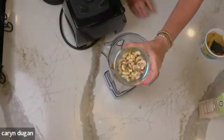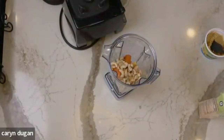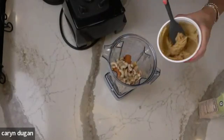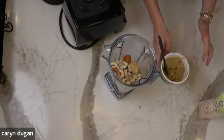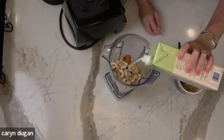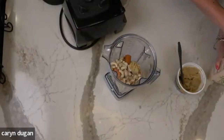Now I'm going to add in some cashews. This is going to give it a really nice mouthfeel, that creaminess, and it adds some fat to our cheese as well. Now I'm going to add in just a little bit. This is optional, but I really like it. This is miso paste. This is fermented soybeans. This is going to be great umami in there, and it actually will give it more of a dairy cheese feel, taste. This is soy milk. You can use any milk you want, plant-based milk, regular milk. That's totally up to you. You can also use veg broth or water. Let's blend.